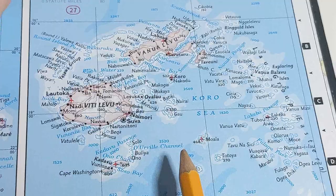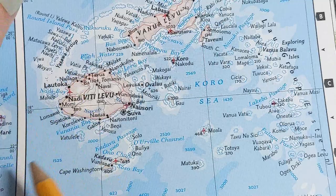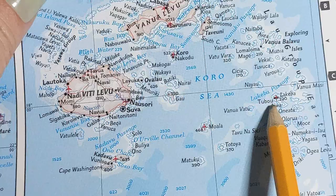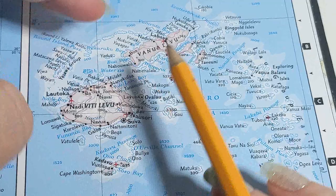So there's a couple of other island chains we're going to talk about just real quick. This is known as the Yasawa chain. Lots of little corally atolls, what have you. Over here we have the Lau group, which the island we're going to talk about in its history is Lakeba. You can see right here. That's going to come up in history. But as you can see, there's so many different islands, and even more that aren't on this map because they're more north or south, but still part of Fiji.